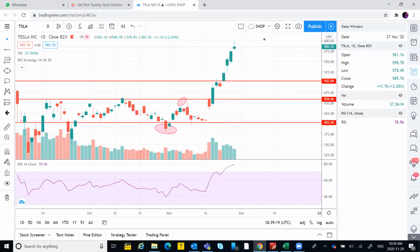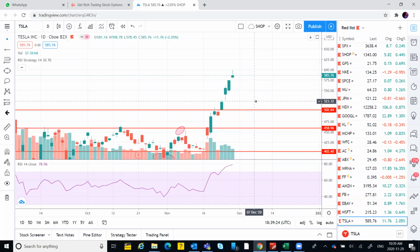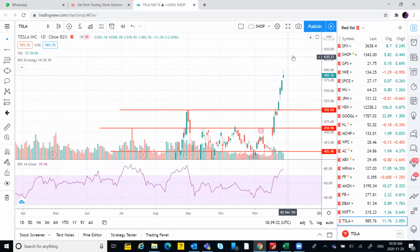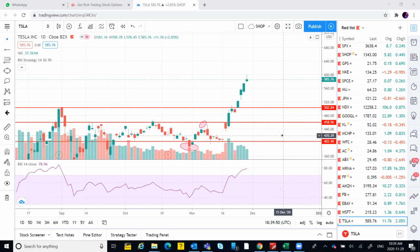So this is a situation where we have to see and analyze and maybe rebuild a trading strategy on Tesla, because the 600 level seems to be a psychological resistance. Although we don't have any past data, because these are the new highs for Tesla, we can't do a back testing to say, okay, this will be a resistance level at this point of time. We can't do that, unfortunately, because these are the new highs for Tesla. But the 600 level seems to be a psychological resistance for this stock.